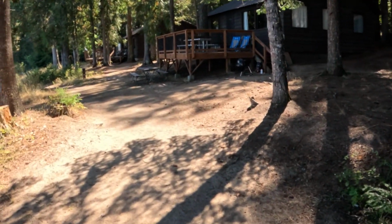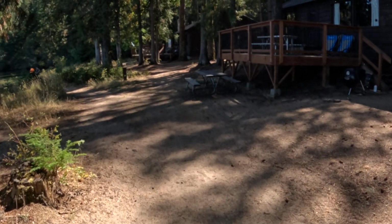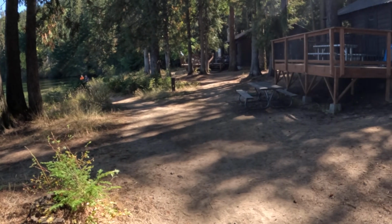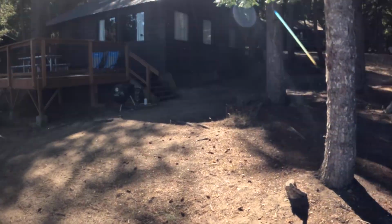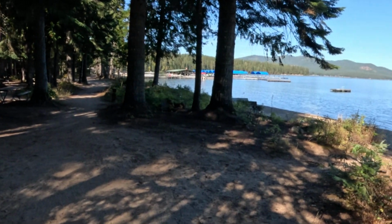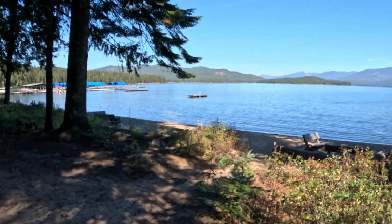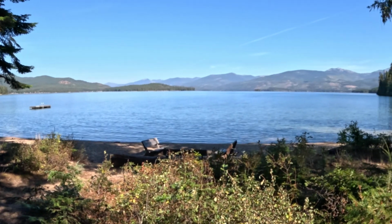And that's the last cabin down there. It has an extra big, cool shaped deck. So that one's super private there. And of course you can do fishing here, water sports, swimming, canoeing, paddle boarding, water skiing, party boat. And there's the view.